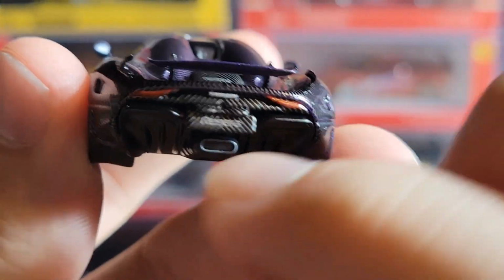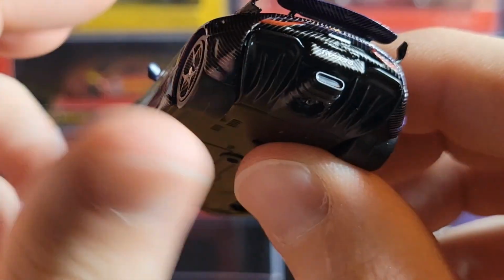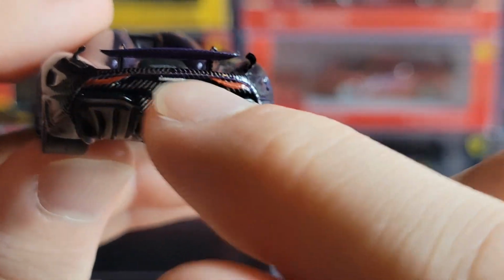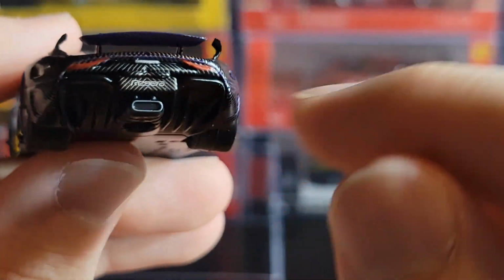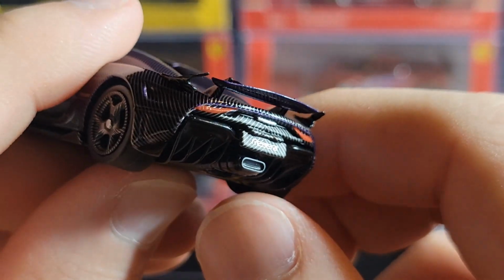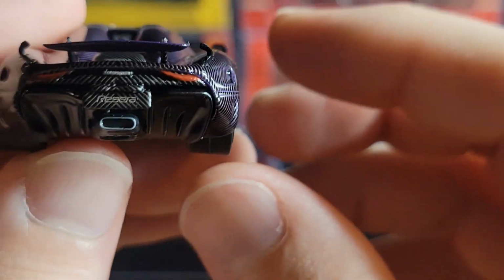On the back of the car, you do have Regera on the license plate in silver. You've got silver Koenigsegg lettering right above that, and then the whole back end right here seems to be done in black carbon. I don't see any purple anywhere. Taillights are just painted on, no acrylic or anything, but I think that's okay because these taillights are super skinny, so I'm not really knocking it for that.